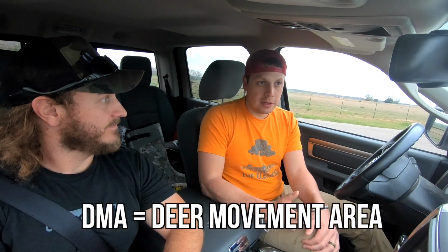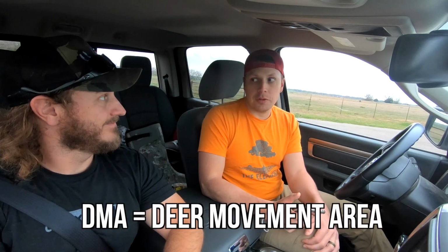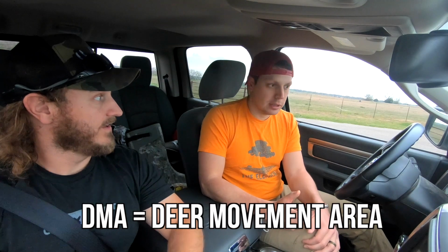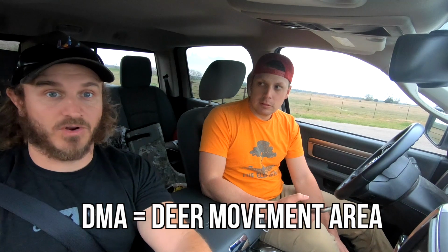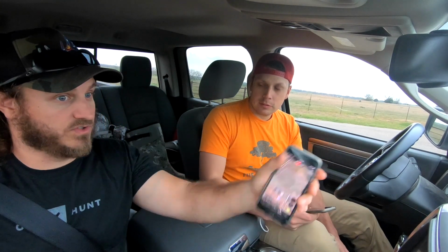The DMA, the deer movement areas, become hundreds of yards wide down there. Exactly. So you could be almost in the right spot, but a giant buck walked 200 yards from you, and you did everything right. It's just he has such a large area he can cover. Yeah, there's nothing that funnels in one way or the other. Day to day. So anyway, let's go check it out, man. Sounds good to me.